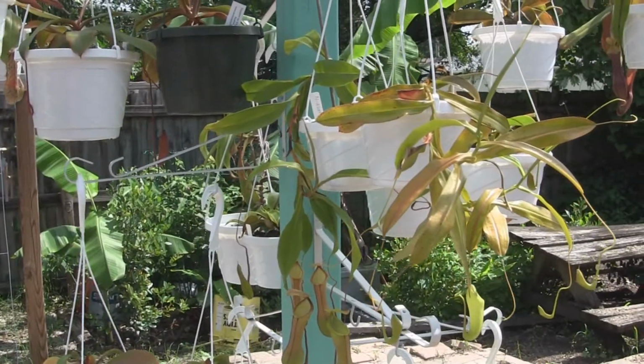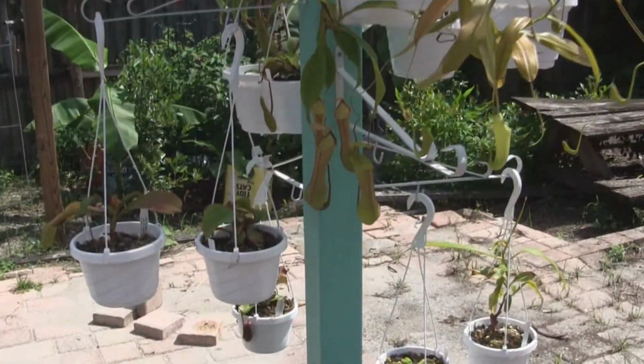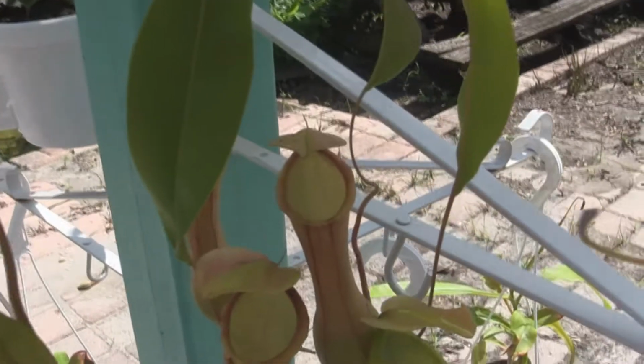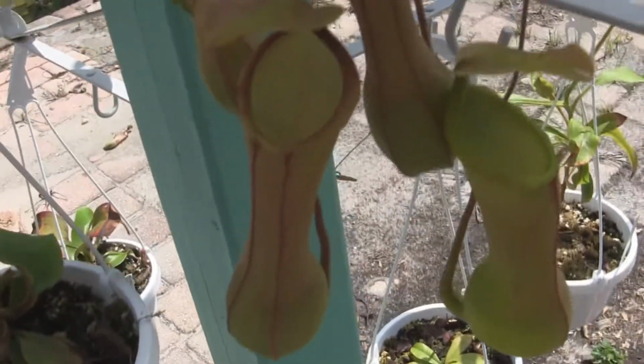June 16, 2013. Time for a garden update. And we got a lot of things growing in the yard. The pitchers are really coming along beautifully.